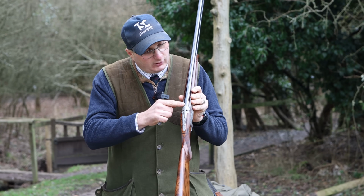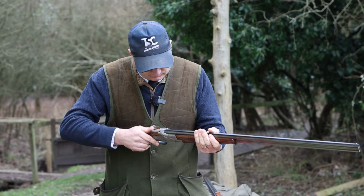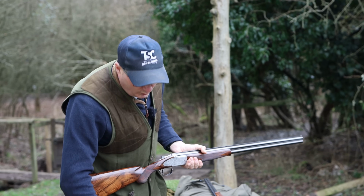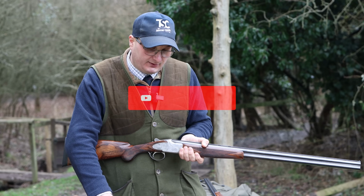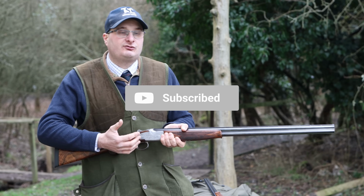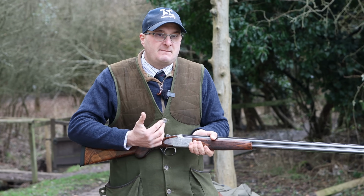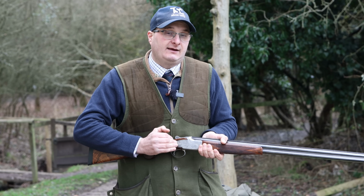Number one on top of the gun. They are built as a game gun. This is the 20 bore set of barrels. Fabulous pieces of wood with a proper handmade custom Browning custom shop made in Belgium. Now, if you've ever had the chance of going to Belgium and seeing a gun being made, it is the only manufacturer that literally everything is done by hand.